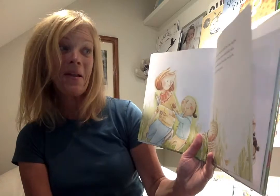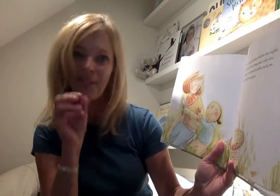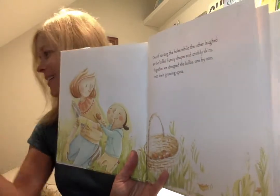Do you remember when we planted those flower bulbs together? One of us dug the holes while the other laughed at the bulbs' funny shapes and their crinkly skins. Together we dropped the bulbs one by one into their growing spots.